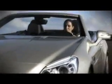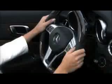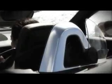Indeed, not far off from our shores either. The new SLK will hit SA showrooms around August. We recommend you pass up on a few hair appointments and start saving now.